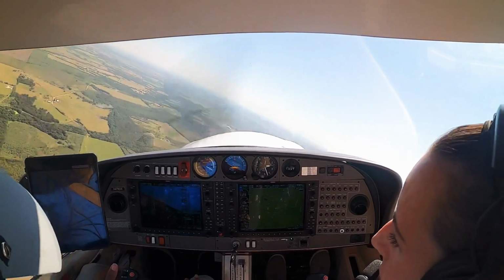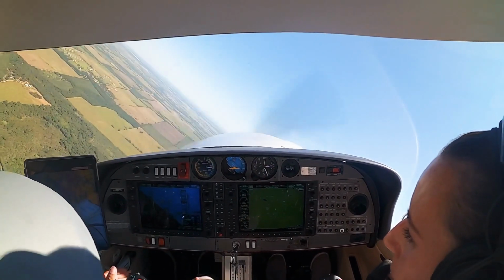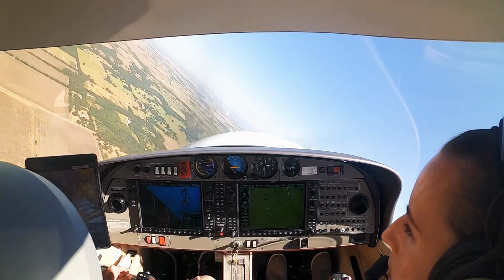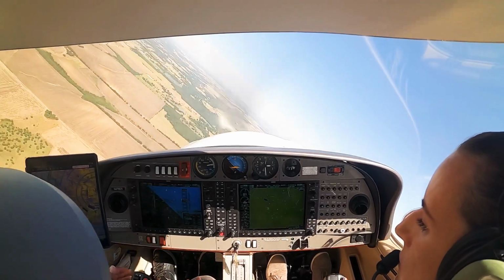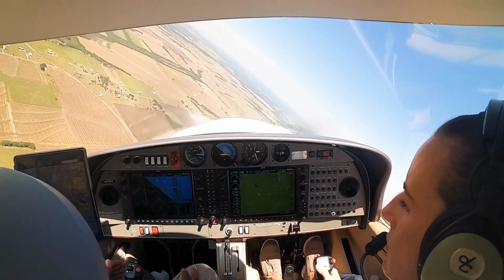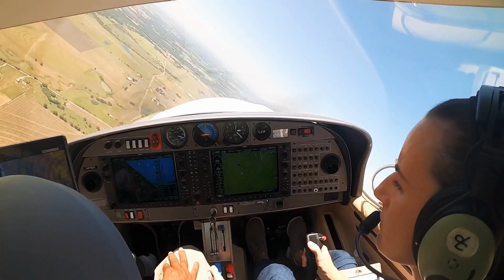Okay, making my turn to the left, expecting left rudder, and pulling that back pressure. Making sure I'm looking outside, adding a little bit of power. Diamond 235 Mike Echo, you've got the Arlington Tower frequency, but only one. I'm going to add a little bit more power because we got a little bit slow and we're descending.